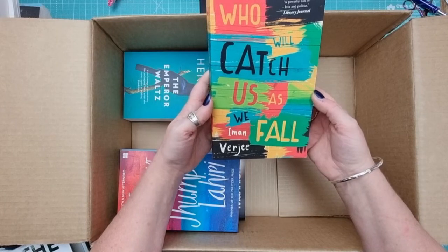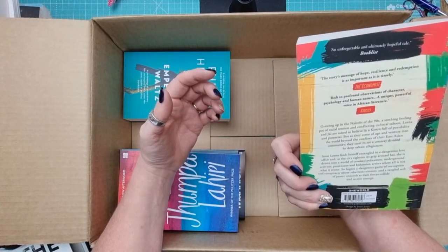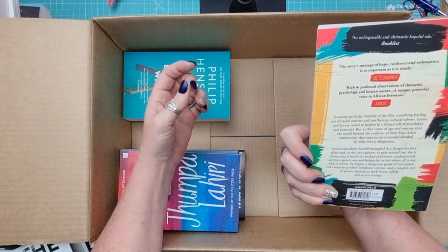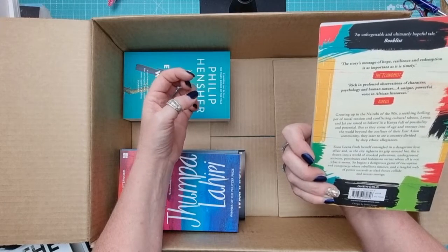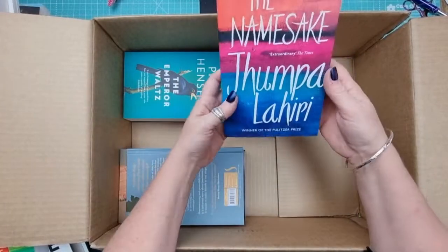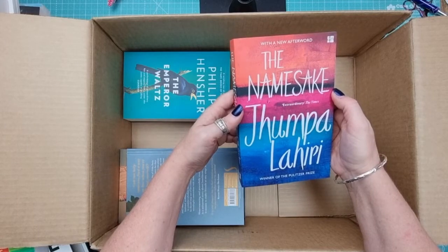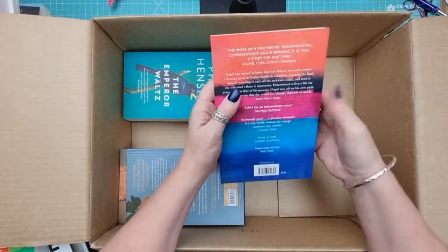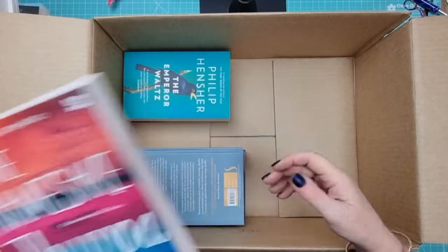Who Will Catch Us as We Fall? A story of hope, resilience, redemption, as important as it is timely. Rich in profound observations of character psychology and human nature. A unique, powerful voice of African literature. Interesting. And this one is The Namesake. Don't even know how to pronounce that. Winner of the Pulitzer Prize. So I'm terrible with names in case you didn't notice. All right, that's another one that we can look at.